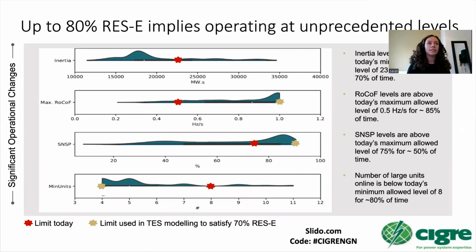So these challenges, they translate into operating the system at limits that are far beyond the system conditions that we're currently very comfortable operating at. This slide displays the results of the studies carried out to determine some of the operational parameters that will be required to meet the renewable targets. So the red star in each graph displays the current operational limit for all of these parameters. But just to note here, before we carry on, that these studies were carried out when the RESI target was 70% for 2030. And now that we're aiming for 80%, we're going to have to push the system even further.